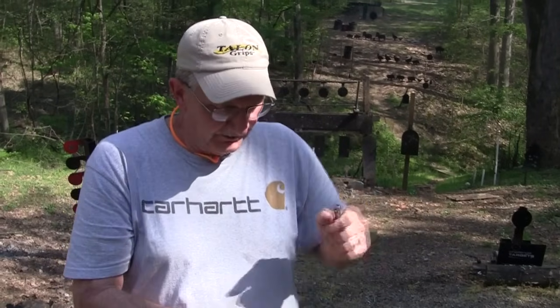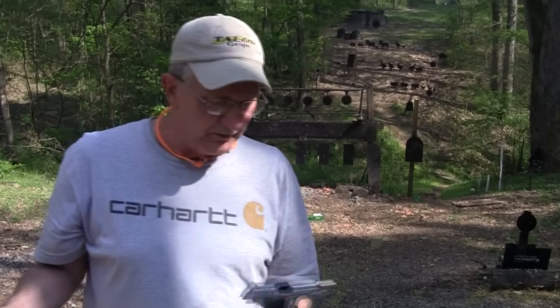You don't have a slide lock or anything to lock the slide back. You've got to put the magazine in like this. You're going to lock the slide back. That's what I was struggling with there. I'm not used to that in too many firearms. But the Walther PPK, quite a piece of history and fun to shoot.